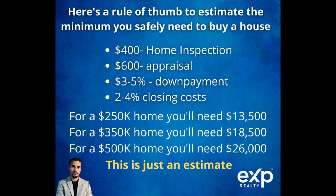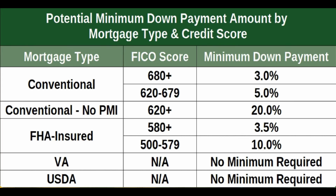How much down payment do you need? Depending on the loan, but it's going to be anywhere from 3 to 5% or whatever you want above that. All right, closing costs, 2 to 4% in the state of Georgia. And at the bottom, it shows you how much money you need out of pocket, depending on the price range that you're looking at. All right, next, let's talk about credit scores and loans and down payments.